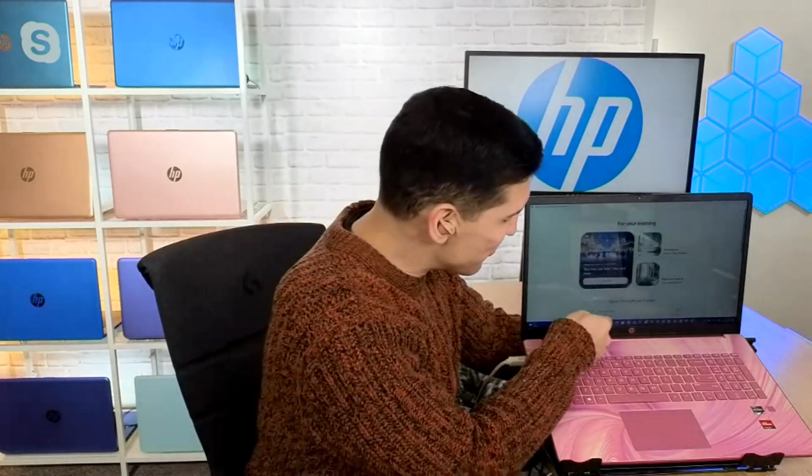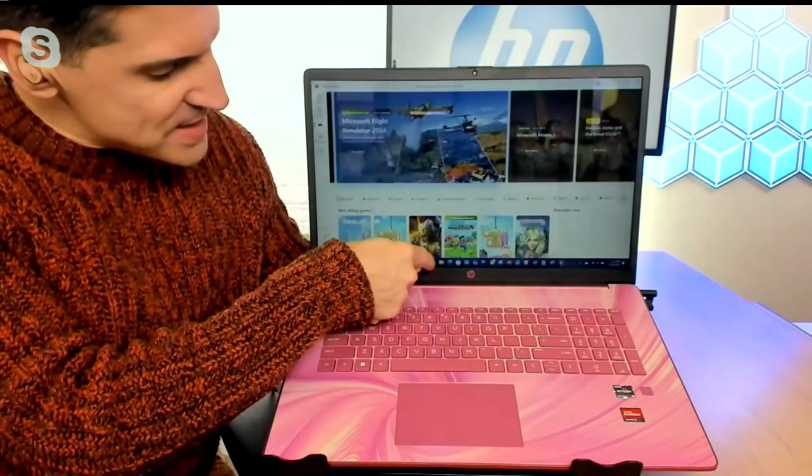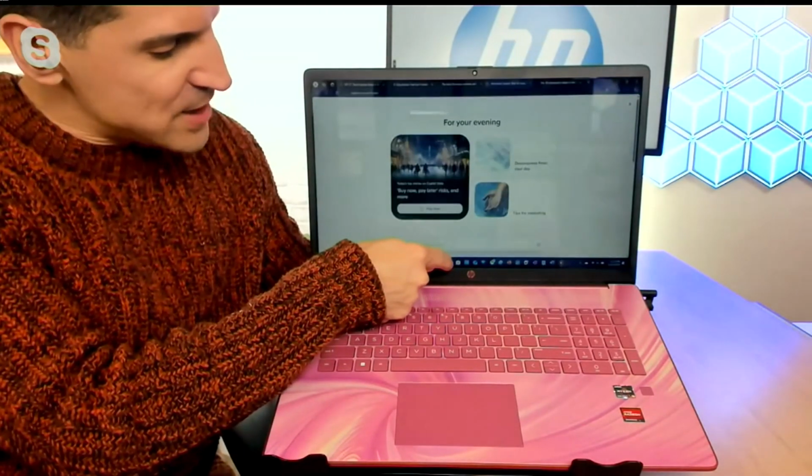So let me show you in real time exactly how this works because it's incredible. Right here, this is the homepage for HomePilot, and the logo is right down here. Okay. You can actually find Copilot in two different places.